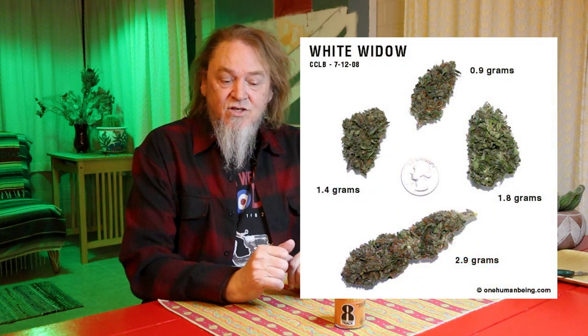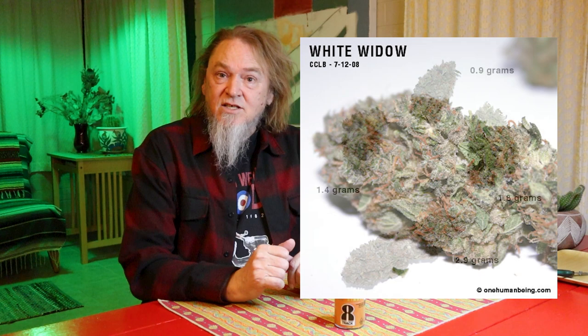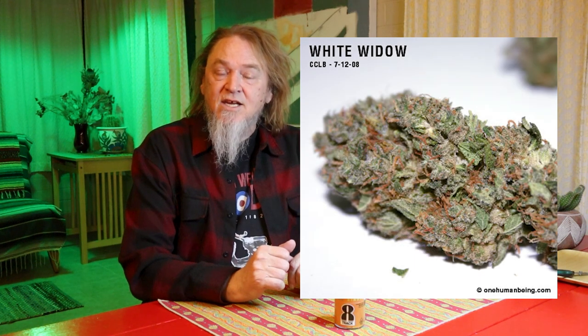In July, as a matter of fact. I was looking back at some photos today that I took at the collectives. I used to take photos for collectives in Long Beach between 2008 and 2012. And I photographed over 360 different strains, and a lot of strains I photographed multiple times. And I went back and went, well, when did I first come across White Widow? And that was in July of 2008. I've enjoyed it many times since then. It got a certain place in my heart.